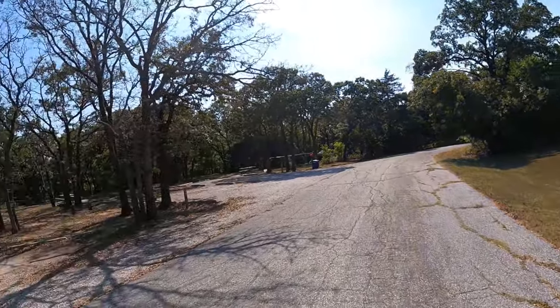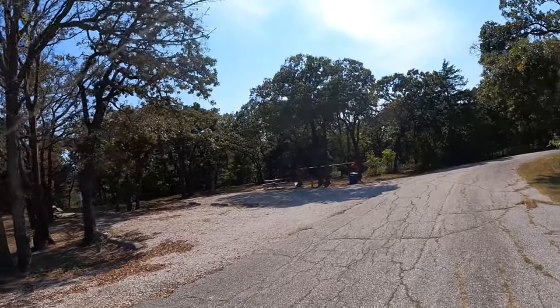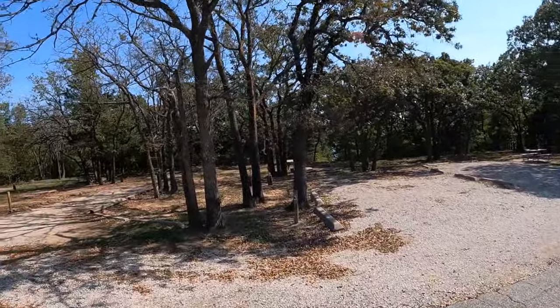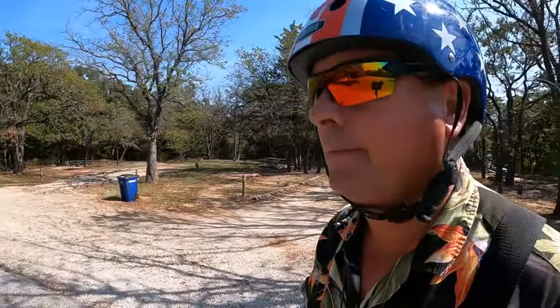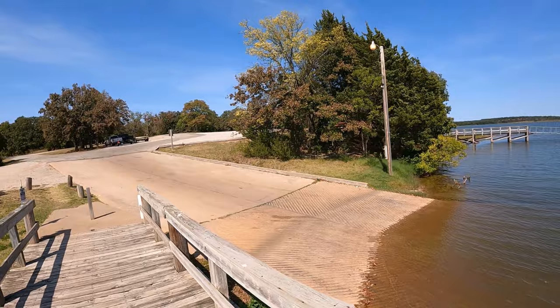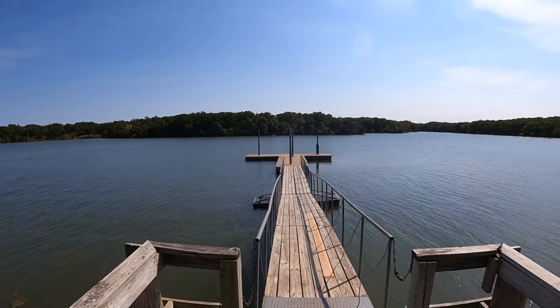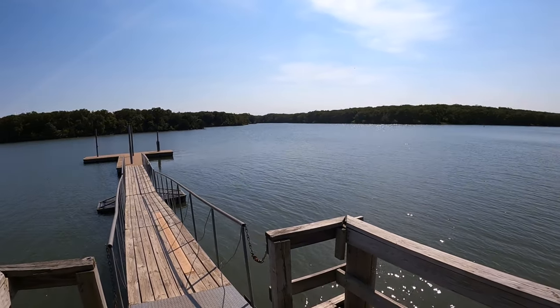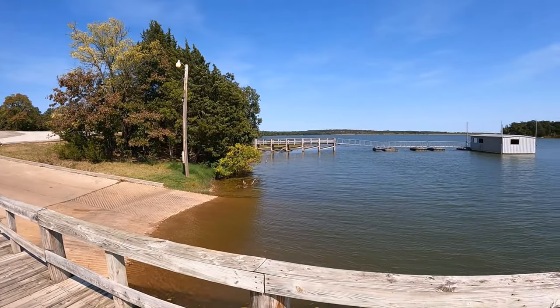So Lake McMurtry, actually, they cater to the tent camper as well. They have, what, four tent sites here. And there's a trail down to the water. All right, let's go see some more stuff. You'll be happy to know they have a great boat ramp at Lake McMurtry. And a wonderful, wonderful courtesy dock. And it looks like, we're gonna go check that out.